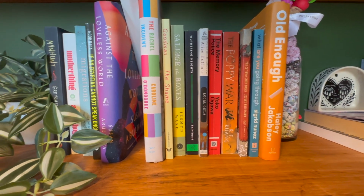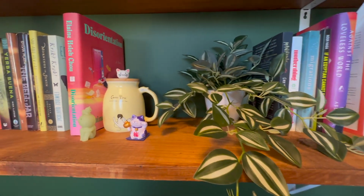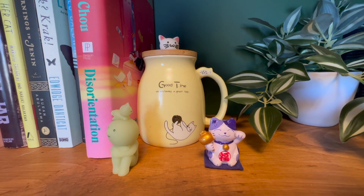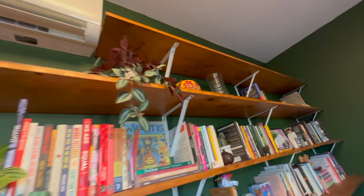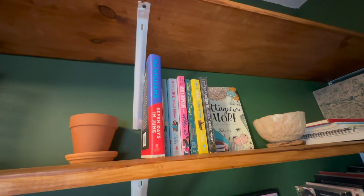The fiction section obviously needs some work. And I just mix books I've read with books I haven't read because I need to simplify my life. This is a cat section, and I'm collecting books with cats on the covers. So I'm going to be creating that section, but not today. And then if we go to the top, we just have some plants, a vase. We got the romance section, teeny tiny romance section.